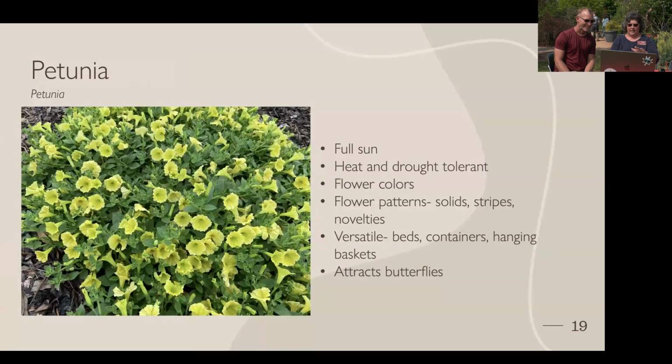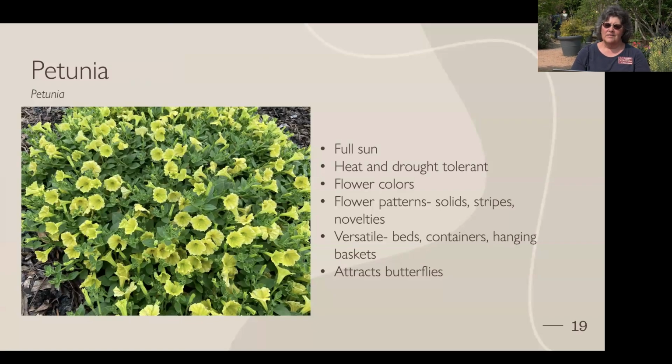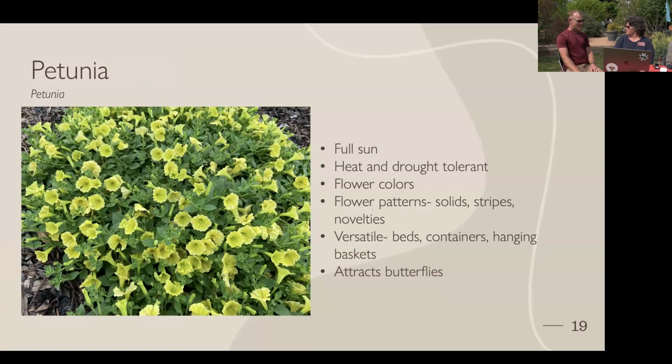And speaking of the next plant, we got petunias. I have some white ones in the white garden that are flowering right now. They are white. Another full sun one. There again, it's heat and drought tolerant. You can grow them in hanging baskets. You can put them in pots. The waves are so readily available now, but then there's also all the vegetative ones. There's so many combinations now.